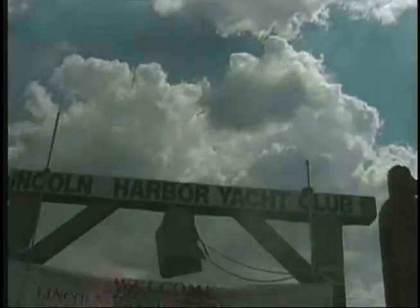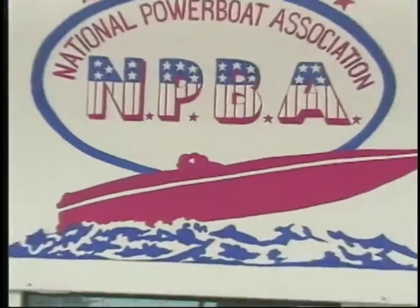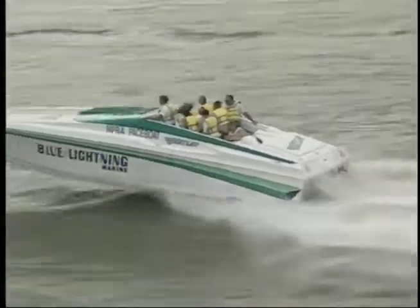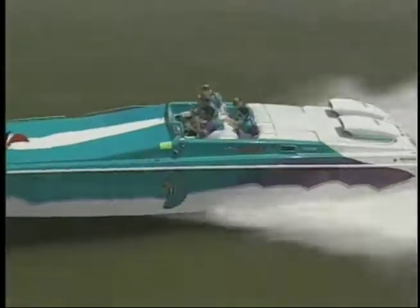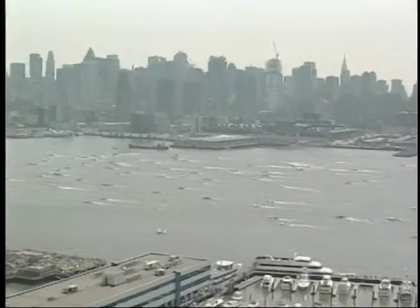Welcome back to the Lincoln Harbor Yacht Club's second annual poker run, brought to you by the National Powerboat Association. In only 2 years, this event has grown to be one of the largest boating events on the water anywhere in the world. It's the morning of the event at Lincoln Harbor in Weehawken, New Jersey, across from this beautiful Manhattan skyline. Hi, I'm Chris Kelly, and I'm here with my co-host Rich Lures to bring you the second annual Lincoln Harbor Yacht Club Poker Run.